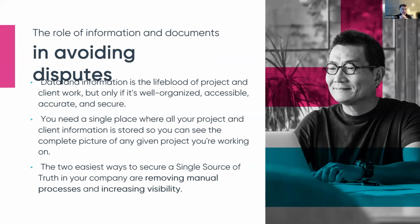So that has just been a quick overview of the research report we've done over the last year. We'll send this across to all of you in the next couple of days so you can have that in more detail. But what does this mean for information management? And so how can it, I guess, help you avoid disputes going forward?